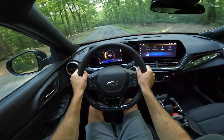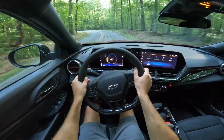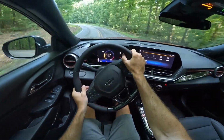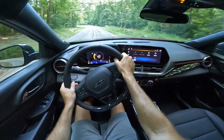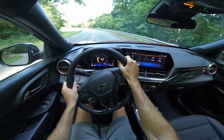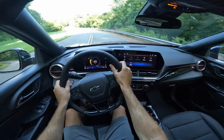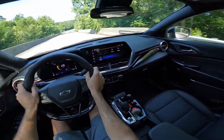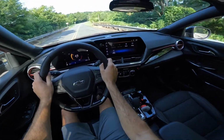Definitely has a lag to it with that turbo there. But as far as handling goes with this smaller vehicle, just going at normal speeds, it seems to do very well. You know, this is a short SUV. It has a low roofline too. So its center of gravity is going to be lower than other SUVs that are quite larger. So surprisingly, it does very well around these turns.